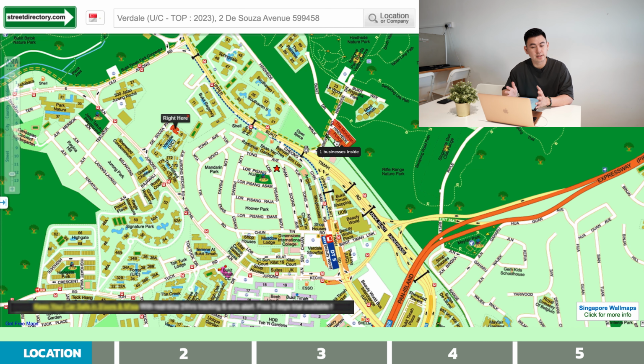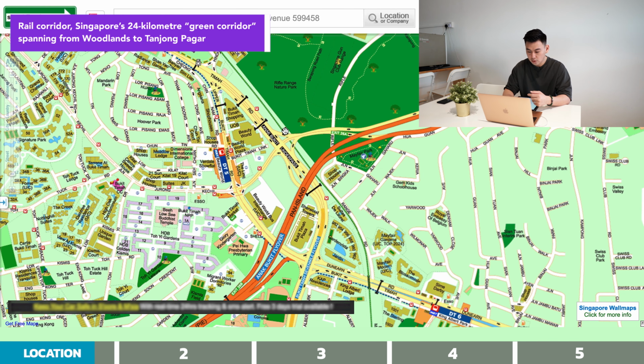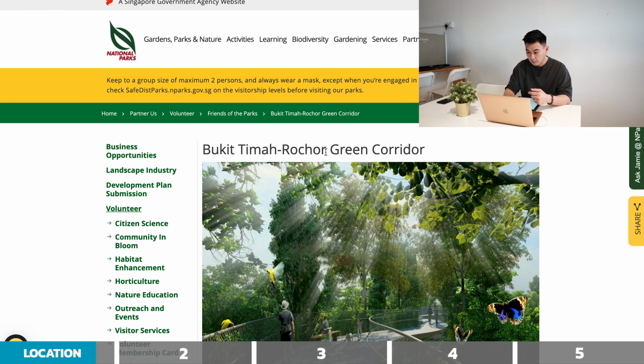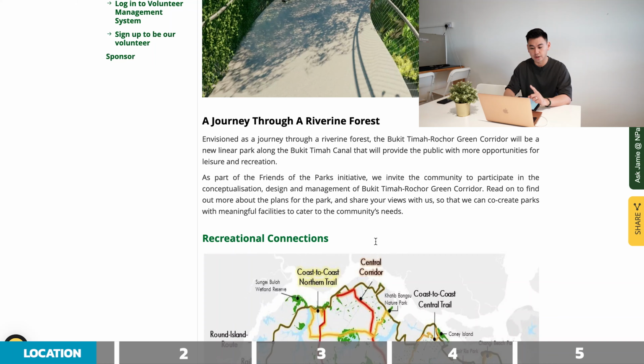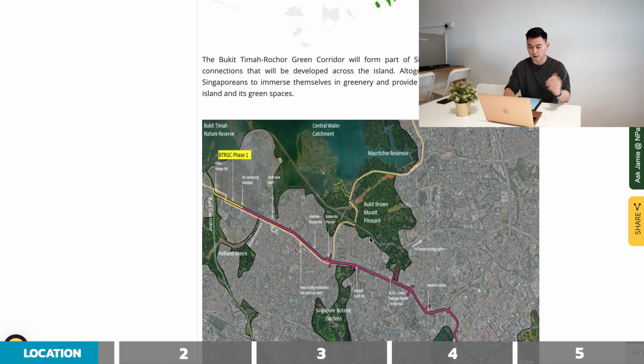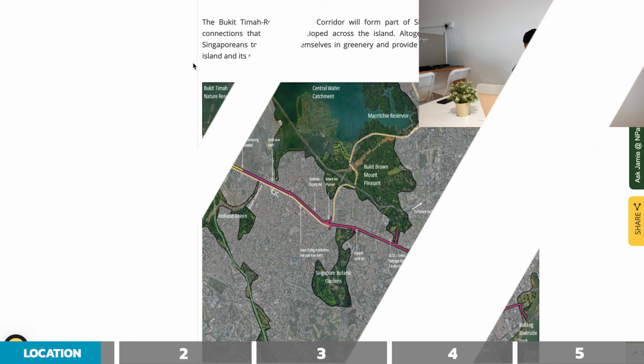So other transformations that will be happening in this area include the green corridor, which we have talked about multiple times. This green corridor will actually go all the way down to Tanjong Pagar Railway Station. And also another one that is closer to home is the Bukit Timah Rochor Green Corridor. Right? This is an extension from the original rail corridor, the green corridor, that will extend from Bukit Timah Nature Reserve all the way down to Kallang Riverside Park. So these are the two nature kind of transformations that's happening in the area as well.